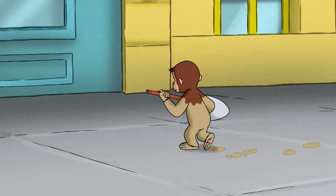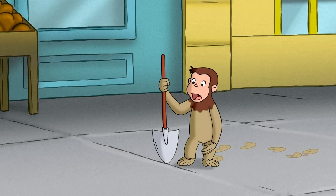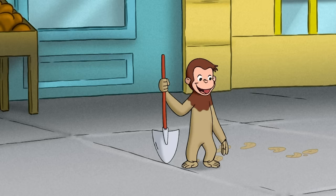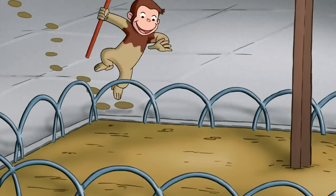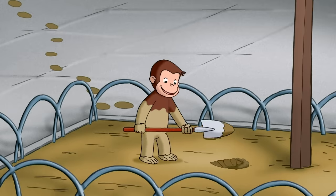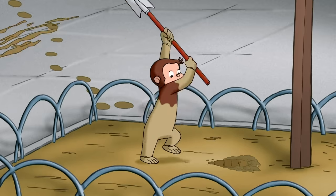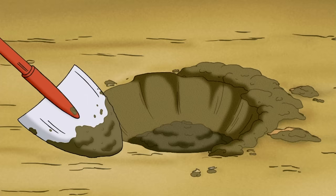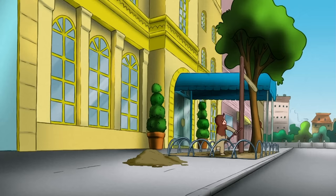George had discovered a big difference between the city and the country. Cement. Then he found some dirt. George remembered that a well didn't need to be wide, it just needed to be deep. The ground was wet. At this rate, George should hit water very soon.